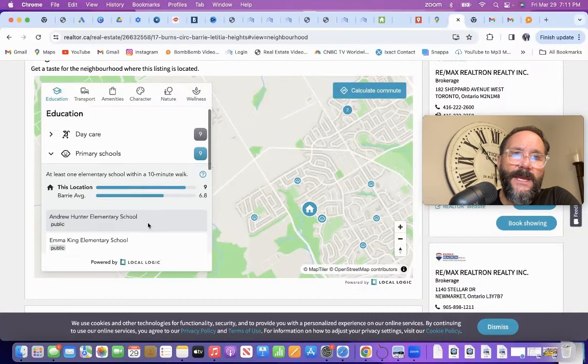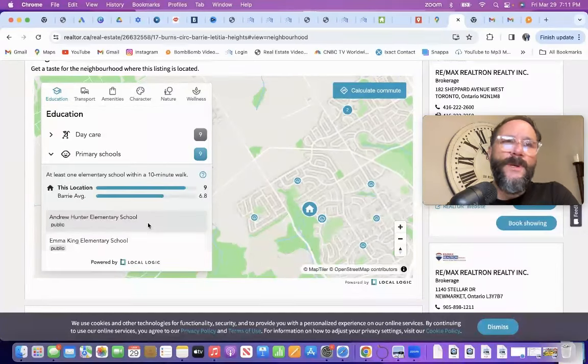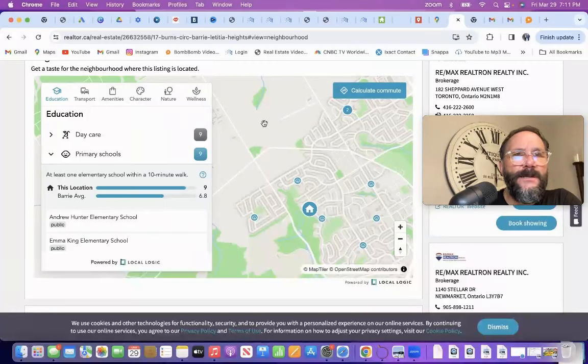It tells you lots of good things, but it gives you all the other schools. But there's a map. The Simcoe County School Board will give you a map and exactly say, if you live on Burn Circle, this is the school that you will be going to. Another important thing. Let's go to this one. Education, transfer, amenities, character.